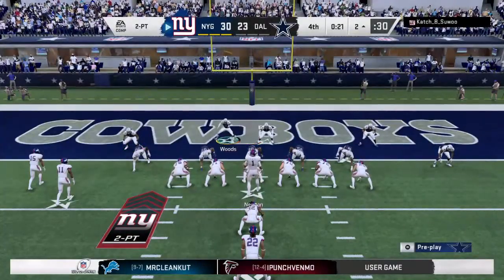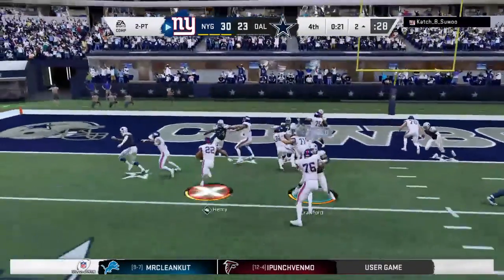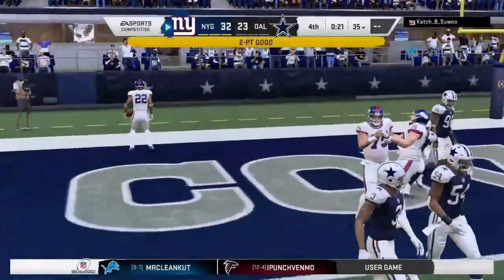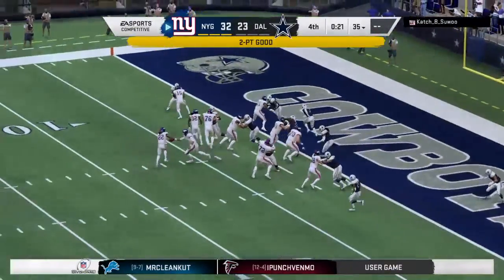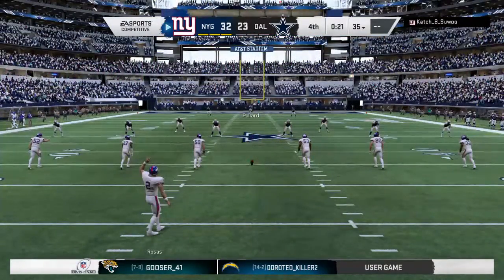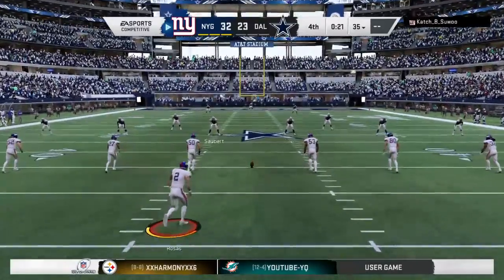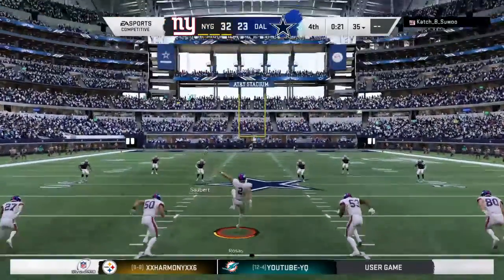Cam Newton now getting his guys ready to go for the 2-point try. They'll try and run it in with Henry. And he will get into the end zone. It's 2 points and also a 2-score advantage as the lead swells to 9. Now after the touchdown, here's Rosas on to kick it away.